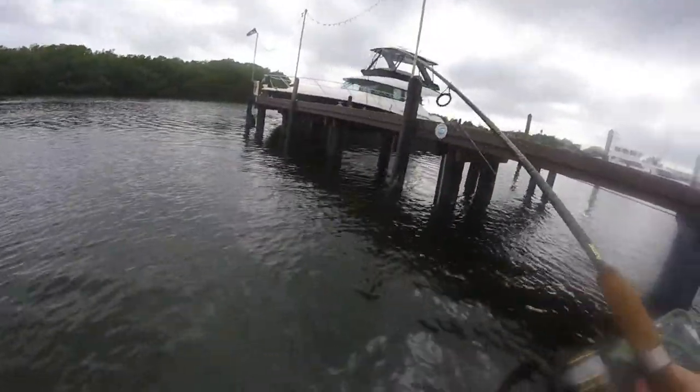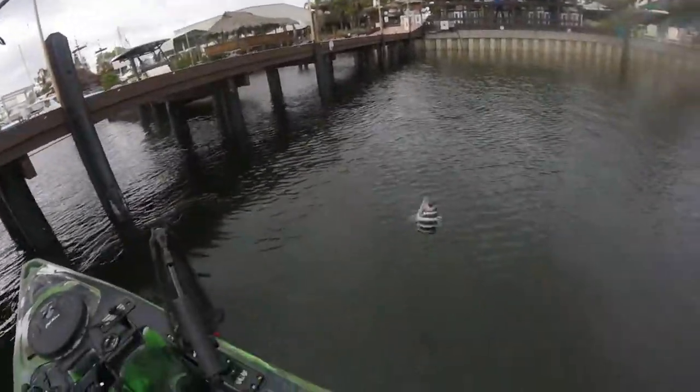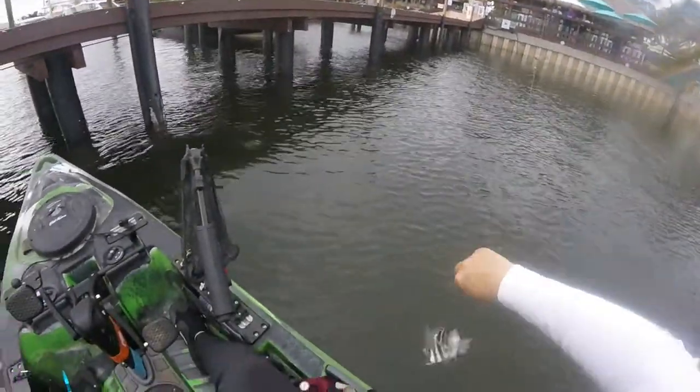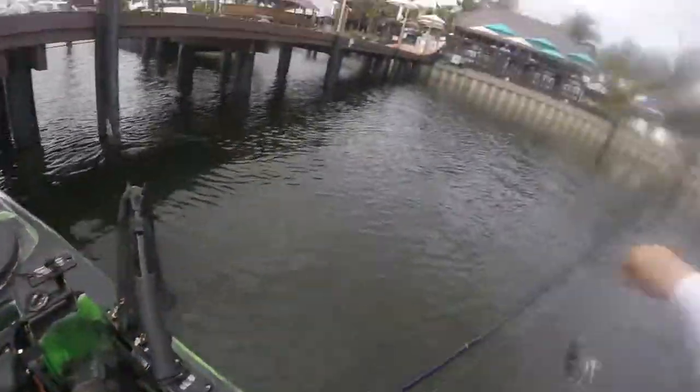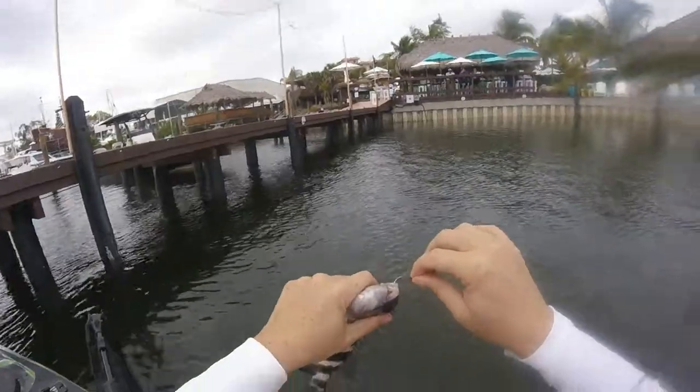There he is, guys. There he is. Another sheepy. So I'm on fire today, guys. I am on fire. Barely hooked in the lip.